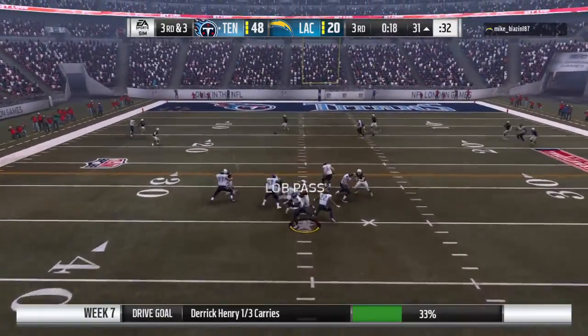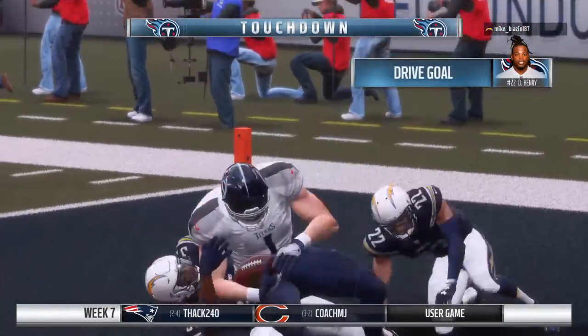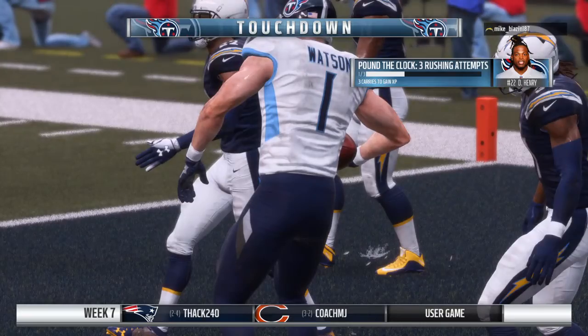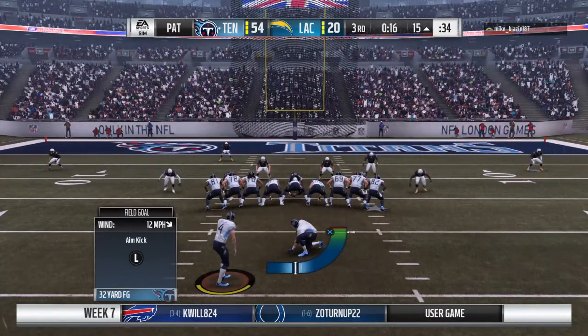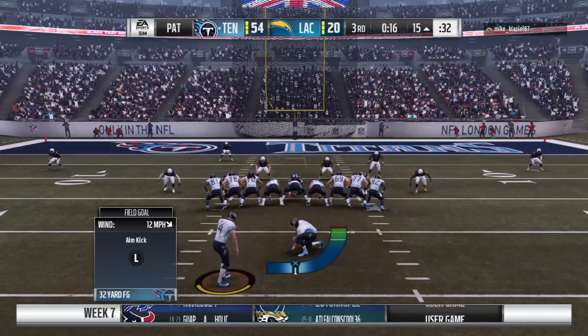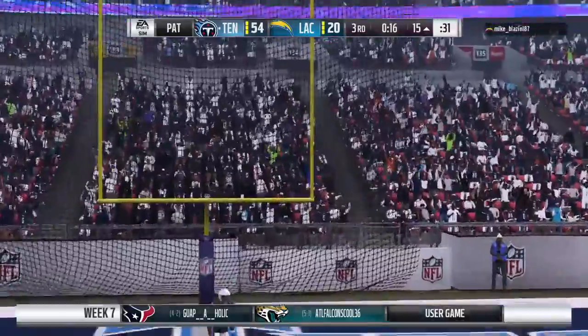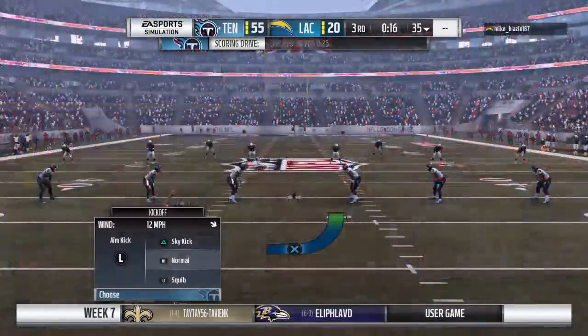To throw is Mariota. He's going to loft one deep left. And it's caught in the end zone. Touchdown, Tennessee. Justin Watson, 31 yards. And the interception by the Titans D leads to a touchdown. Extra point up and good by Succop. And the lead will swell by 1 more.